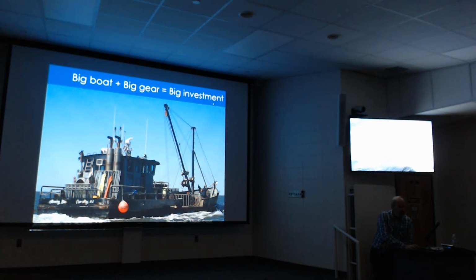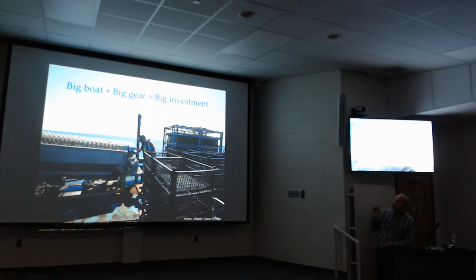Cape May Oyster Salts is owned by a large fishing company, Atlantic Capes Fisheries, and they were able to do this. You can see that they have removed the oyster harvesting gear and added a crane on there, and that crane is going to lift cages in and out of the water. They added a lot of gear onto the boat, so they now have a tumbler and a sorting tube on here.